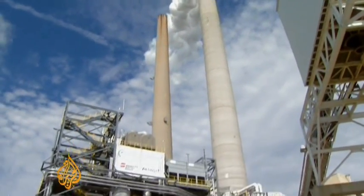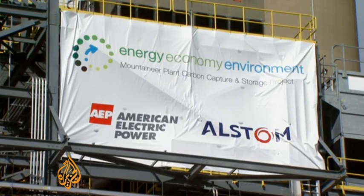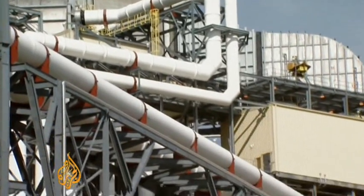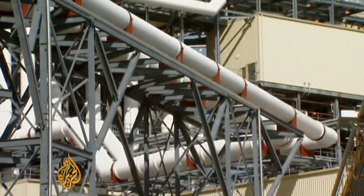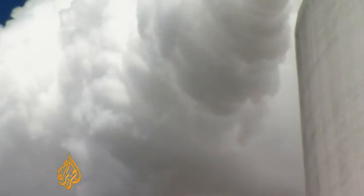AEP and the French energy company Alstom are investing hundreds of millions of dollars in this pilot project. Its mission is to demonstrate that its method of underground carbon capture and storage can isolate nearly all the CO2 from existing power plants. We are absolutely certain and we can safely say that the geology today allows the storage of most of the plants in the world.